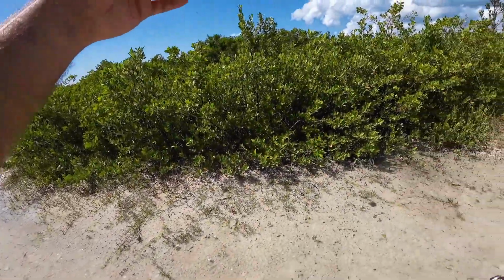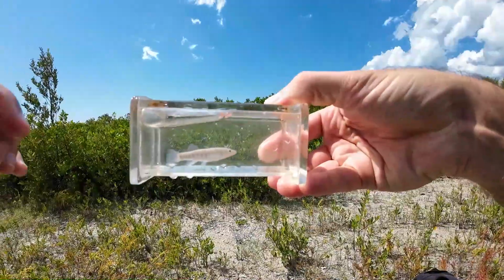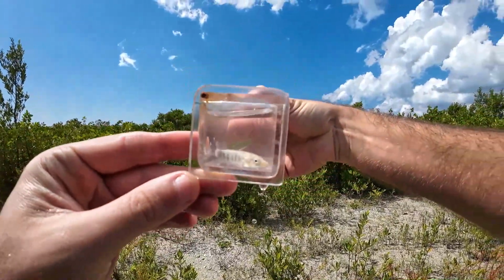Got him. This looks like another long nose, but let's take a look at him. Alright, next up we got another of what I believe is a long nose killifish, just on the smaller side.